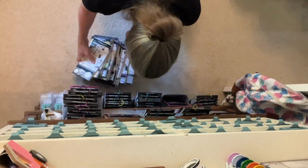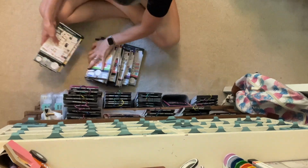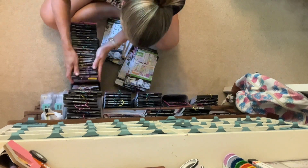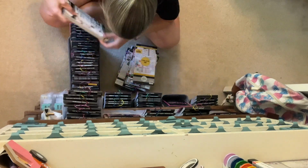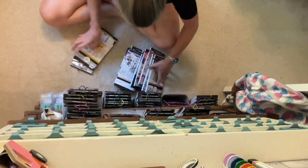And now it's time to put sticker books away. I had them all sorted onto the cart. Now I can just put them in all of the different categories that I have going on. These are getting rather full too, but these are not going to be my permanent sticker storage. Once I move down to the basement, I'll be switching that out. So make sure to stay tuned.